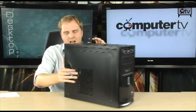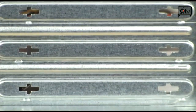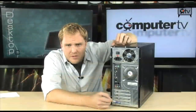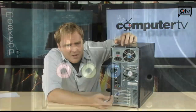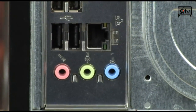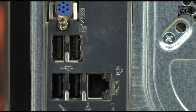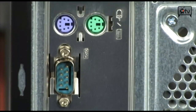Very standard tower size. Now, before I show the inside of this thing, why don't I show you the back? Let's show you all the ports first. You can see that you do have plenty of expansion ports right here. All of the hardware that's inside this PC is integrated, so any extra add-on cards that you already have or plan to add into this computer, you're going to have plenty of space for those. You do have your line-in, headphone and microphone ports all located right over here. You're also going to have your Ethernet, 4 USB ports, a VGA, serial, and PS2 ports all located on the back as well.